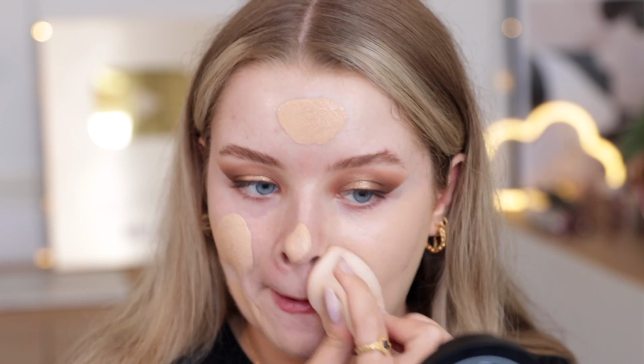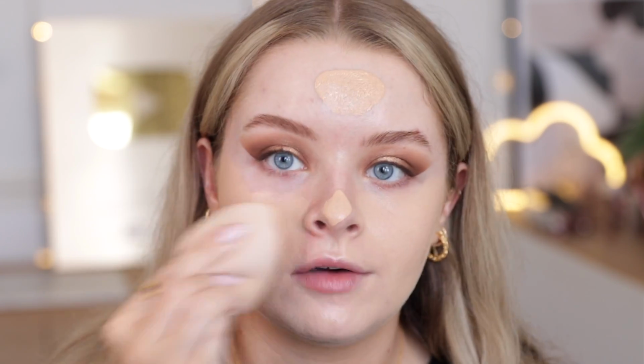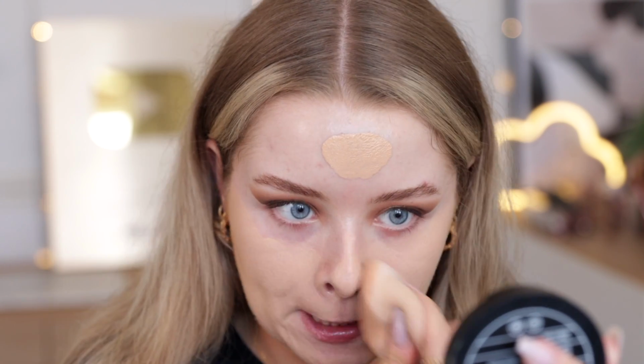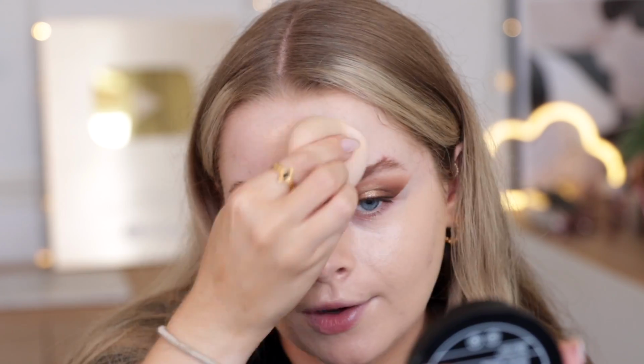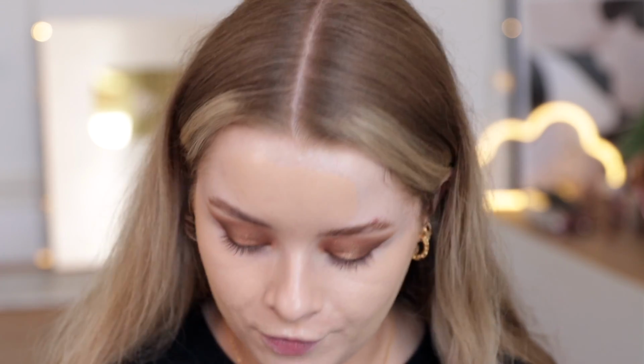Got better coverage than I thought it would. Okay, maybe I've put on way too much. I did actually think that it wasn't going to have much coverage at all, but the coverage is actually really nice. Okay, yeah, I think in future, if I was going for a shade to match my fake tan, I would go for the 213 Warm shade, which is what I've just put on my forehead.